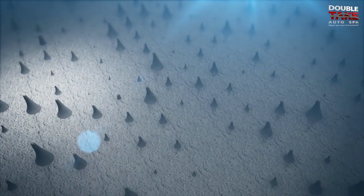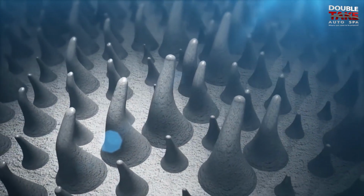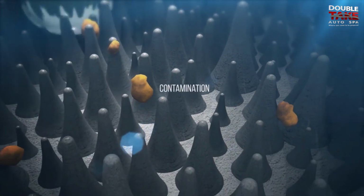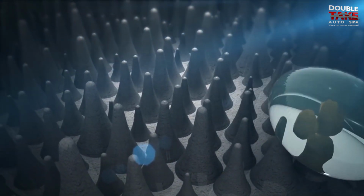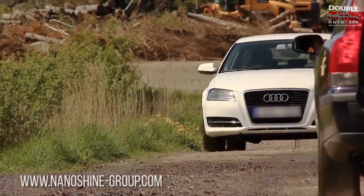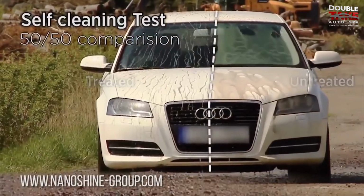By using the revolutionary 3D matrix technology, Ceramic Pro 9H dramatically reduces the surface energy of the substrate, so that when liquid comes into contact with it, it forms beads and simply rolls off. The ceramic shield forms a superhydrophobic effect that prevents bird droppings, tree sap, tar, and brake dust from adhering to the paint surface of the vehicle. The best part about Ceramic Pro is the self-cleaning of our product. The new slick surface repels dirt and water from your car.